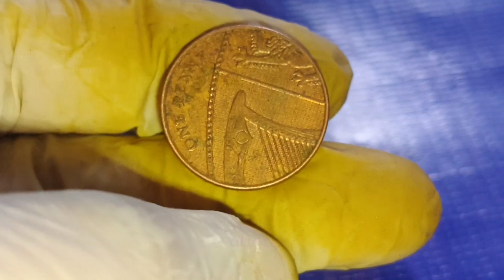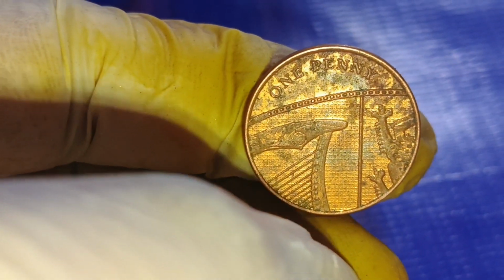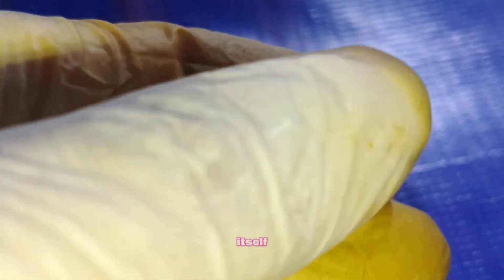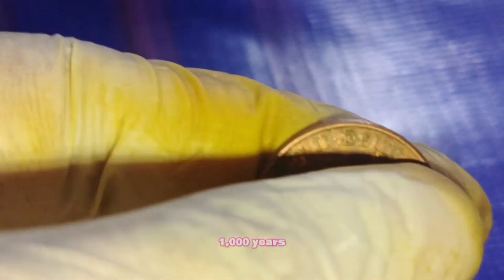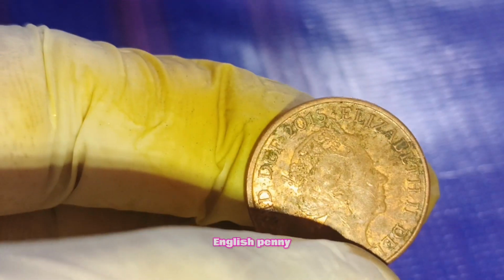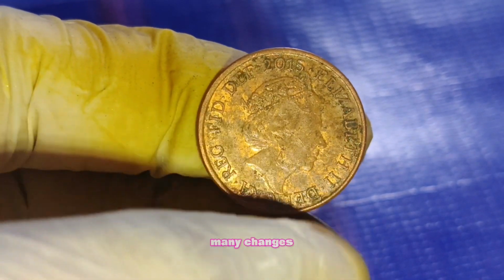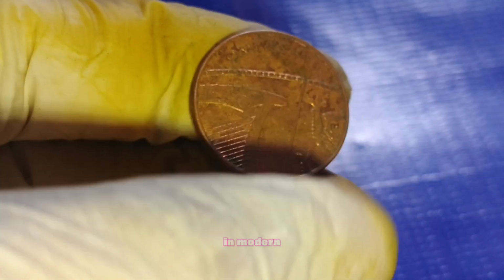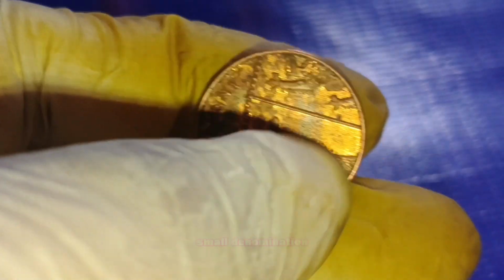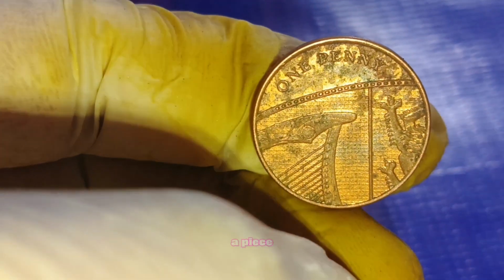Let's get started. Before we dive into the specific 2015 one penny, let's take a step back to understand the history of the British penny itself. The penny has a long and rich history that stretches back over 1,000 years. The first English penny was minted in the 8th century during the reign of King Offa of Mercia. Throughout history, the penny has seen many changes from its size and composition to its imagery and significance. In modern times, the penny represents a small denomination, but its symbolism and historical legacy make it much more than just a piece of currency.